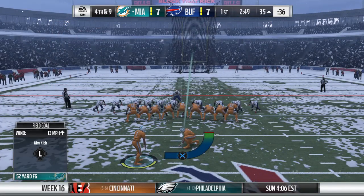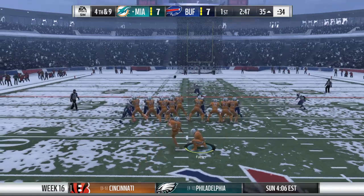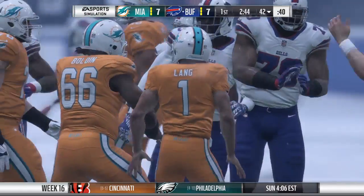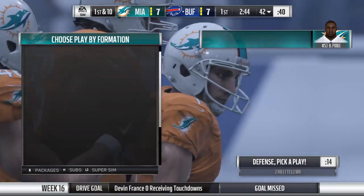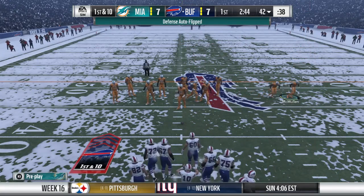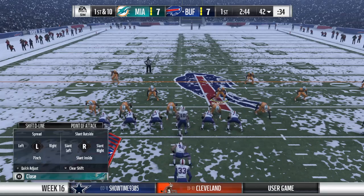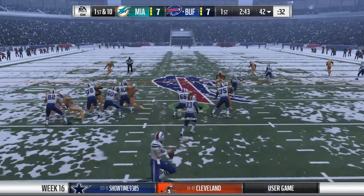From the left hash, this will be a 52-yard attempt. And he's going to miss this one. Wide to the left from distance. It's no good. And in this first quarter of play, this will remain a tie ball game. Now, there is nothing easy about being a kicker on a day like this. Yeah, I tell you, not only is the footing tough in the snow, but kicking that ball is like kicking a rock. Very difficult to get any sort of feel on your kicks.